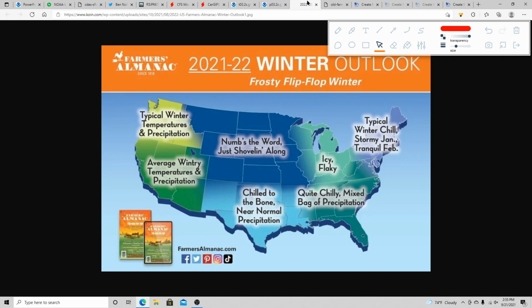Now, the accuracy of the almanacs here, it's about 50-50. But here's the Farmer's Almanac. Not a bad forecast in my opinion. Also, I may agree with this a little bit better than the current prediction center's forecast. For the Northwest, typical winter temperatures and precipitation seems very reasonable. Southwest, average wintry temperatures and precipitation. I feel like that may turn out to be a little bit drier, but we'll see about that.